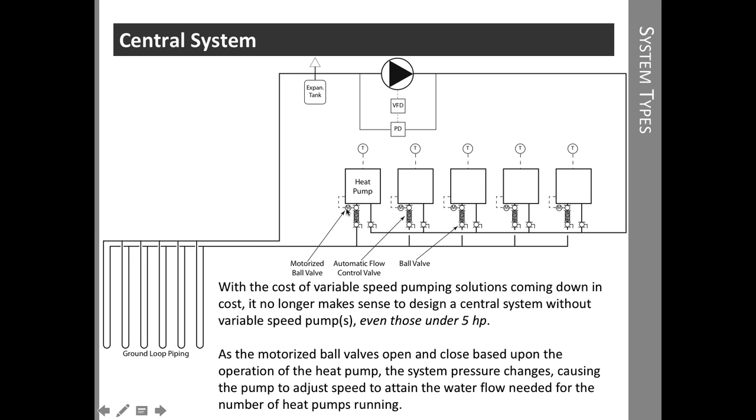As the heat pump runs, the valve opens, the pump speeds up. As the valve closes, the pump slows down. So I'm always delivering flow based on building capacity, in other words, number of heat pumps running. And as the cost is coming down, it really makes sense to use variable speed even on systems under 5 horsepower, which was our ASHRAE 90.1 requirement.